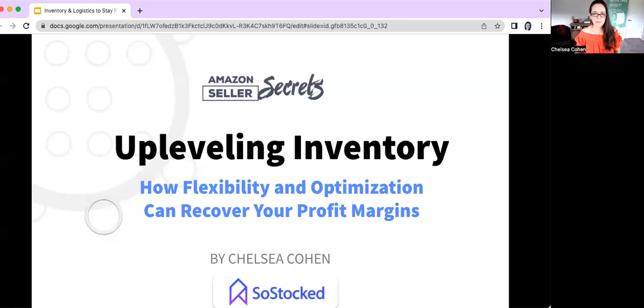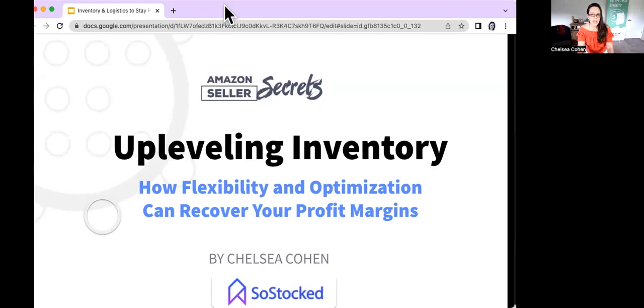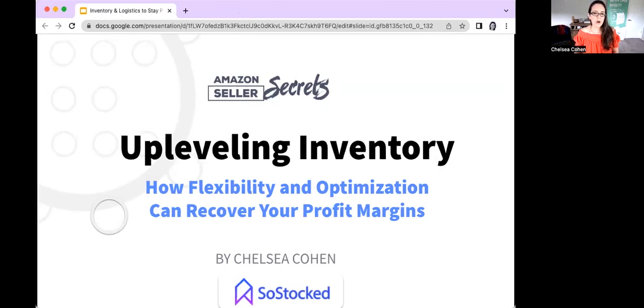We're talking about up-leveling inventory using flexibility and optimization to begin to recover your profit. That's really why I started SoStocked in the first place, not just to get a handle on the inventory, but because inventory is the most important part of your business. If you don't have inventory, you obviously can't sell anything. It is also the thing you're going to be spending the most money on, the single largest expense in your business. So being able to reduce the costs associated with inventory becomes extremely important.